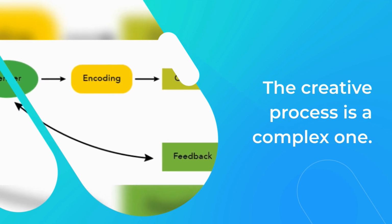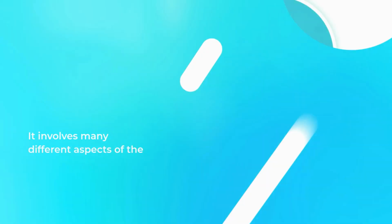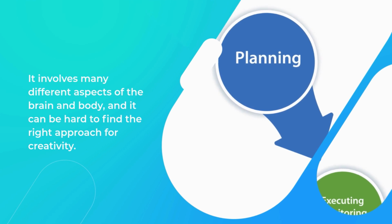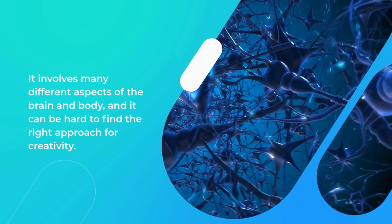The creative process is a complex one. It involves many different aspects of the brain and body, and it can be hard to find the right approach for creativity. Luckily, there are some principles that can help you make your creative process more effective and efficient.